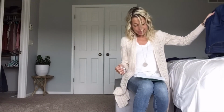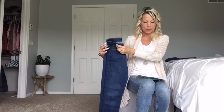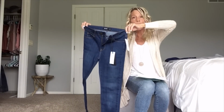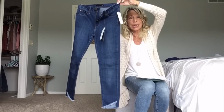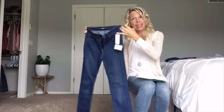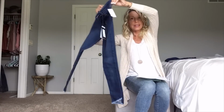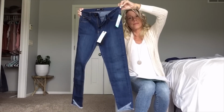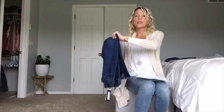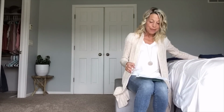And then last but not least are these Just Black. They're called the Kaya High Rise Uneven Fray Hem Longest Name Skinny Jeans in indigo. These are a zero petite, but yeah, I think they're too short, and they are $88. And so I just feel like I don't love them enough for me to pay $88 for them right now, because they're something I would wear once in a while. I don't know if you're following me. Anyway, so that's everything here.